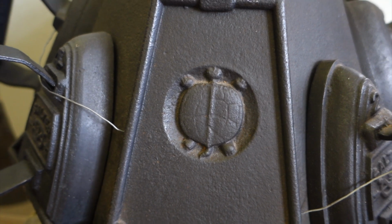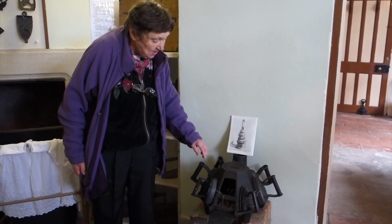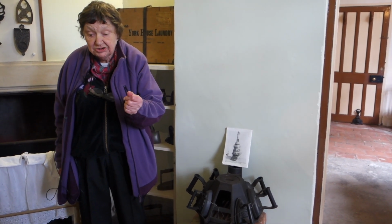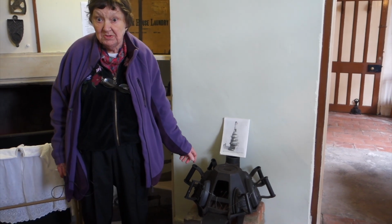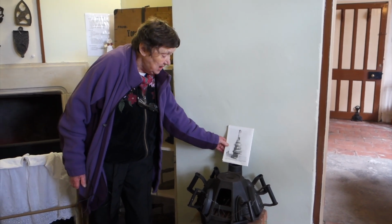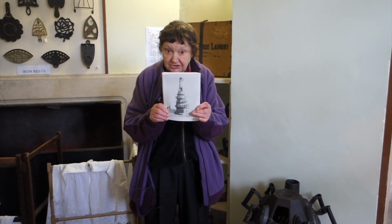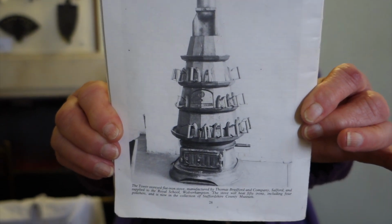This is what was called a turtle in the laundry, and it was for keeping lots of irons warm at the same time. So you would have your fire in here to keep it warm. You would use one iron. They would go cool very swiftly, so you could put it back. You didn't have to wait for it to warm up. You could just take another one. And they used to make really big ones holding up to 100 irons for places like hotels, hospitals, prisons.